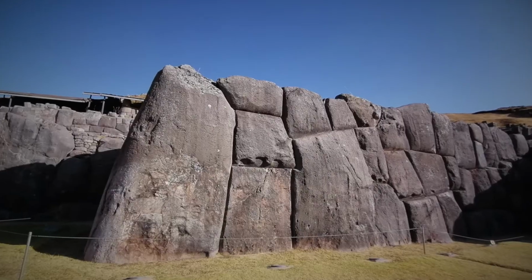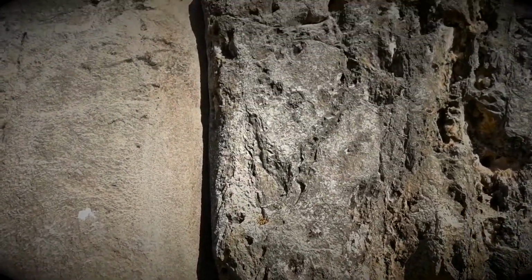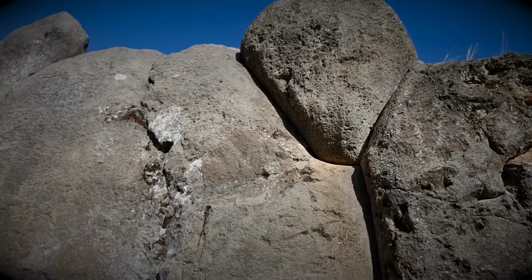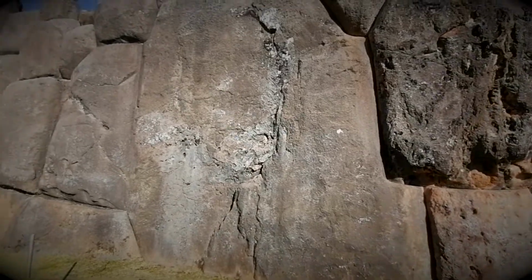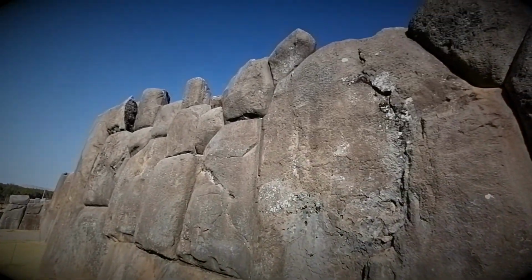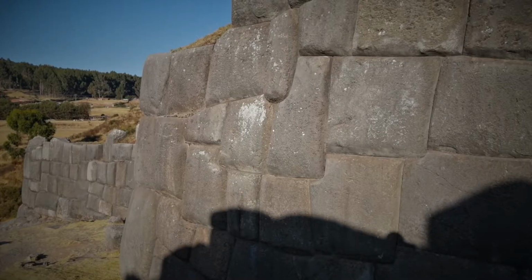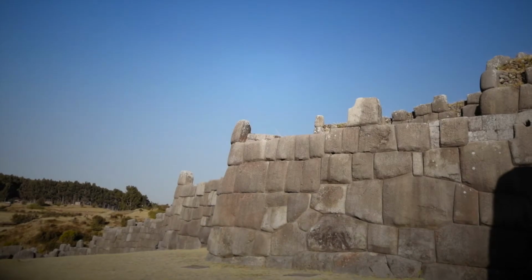Just like that, we can also see the erosion, the passing of time, in some of them, and appreciate this uneven pattern, this unique, amazing pattern that the Incas and pre-Incas used to apply in their building structures. In a zigzag snake shape, the walls were built along the way in Sacsayhuaman.